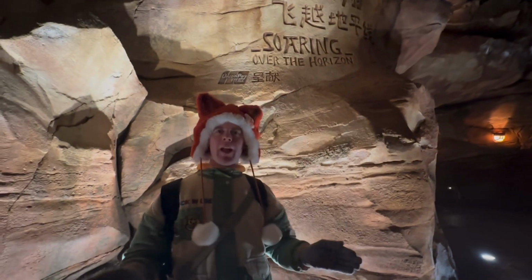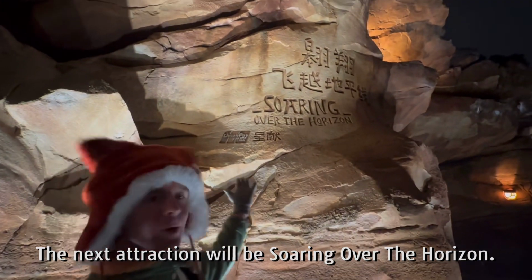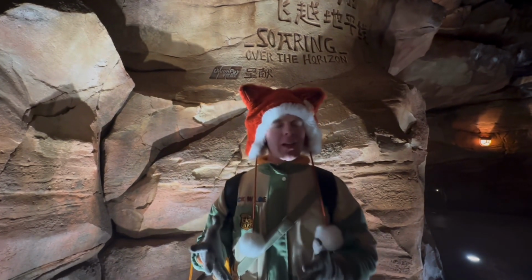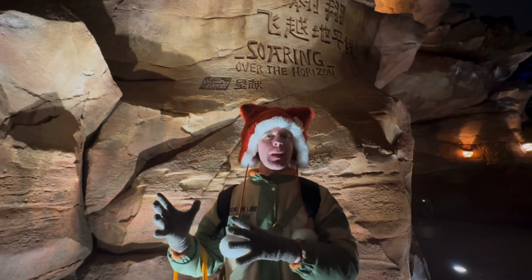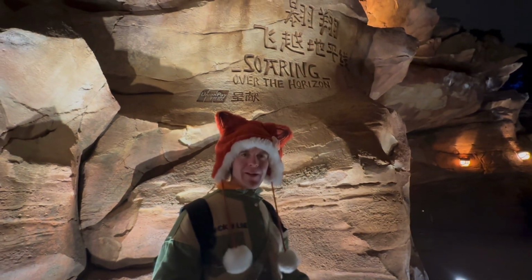Okay, good evening again now from Shanghai Disney. So the next attraction that we're going to check out is the Soaring Over The Horizon attraction. The idea behind this one is that we're going to be transported to some other world, and we're going to fly around and see all the different famous places around the world. So this is going to be very, very exciting.